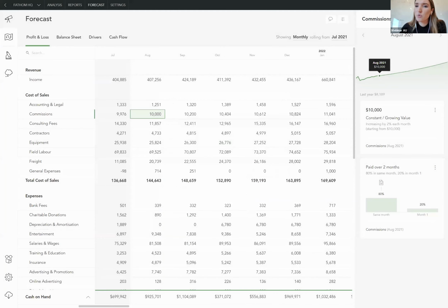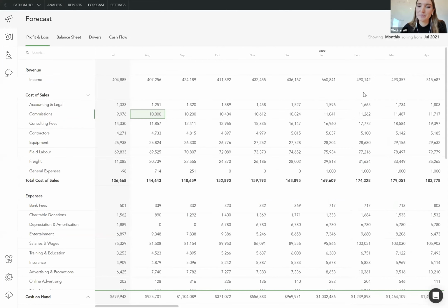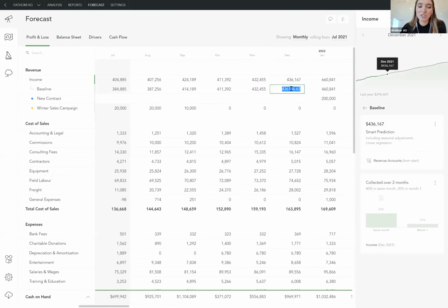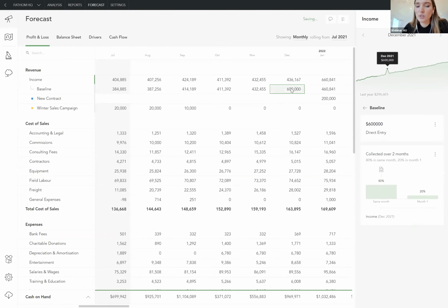Now there is one more method of calculation here, and that's just direct entry. So maybe in December, with the holiday season, you have a spike in your income. I can actually double click in and just key in that figure. You'll see once that's entered, it's actually immediately visible along this forecast here. So I can really spot that anomaly quite immediately.